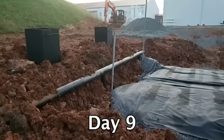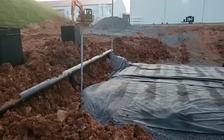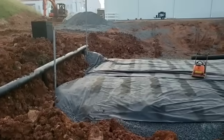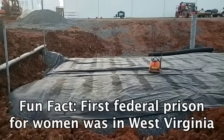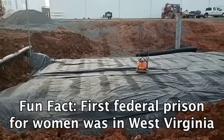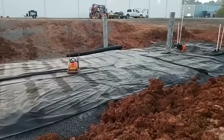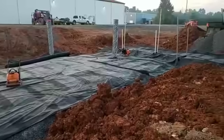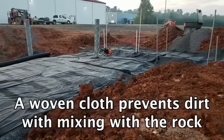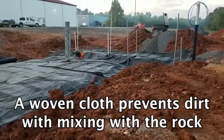All right, here's the update for this morning. Backfill the escape tunnels right there. Now we've already finished compacting a foot of 57 rock over the top of the entire bunkers. There's a foot there. And then topped it off with this woven fabric to help keep any sort of dirt and sediment from mixing with the rock. And we are over both bunkers and the mudroom.